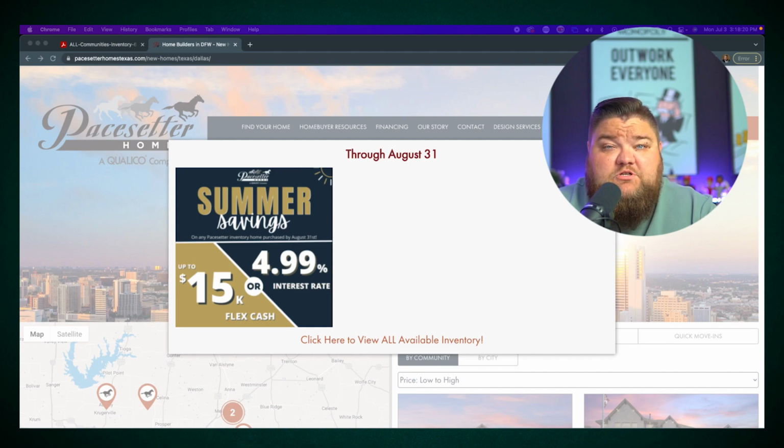But this is the promotion they've got going on. If you're seeing this before August 31st, here's what they've got: $15K flex cash or 4.99% on an interest rate. Let me be clear, that is a 2-1 buy down. So they're buying you down to 4.99 for the first year. It'll creep back up a little bit, and then go back up to market rate in the third year. This is not a permanent solution, it's a temporary solution. The hope is that rates will drop by the third year and you'll be able to refinance.